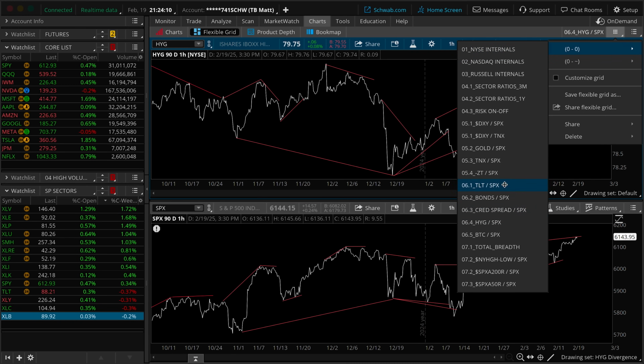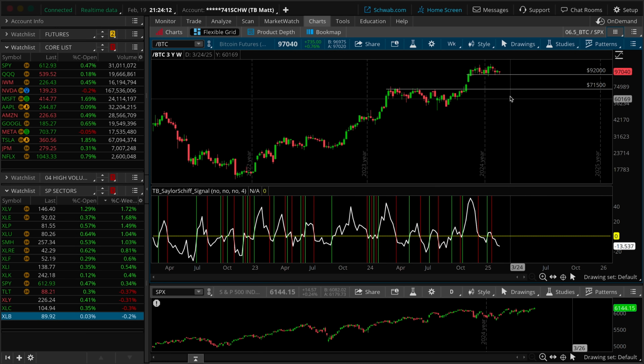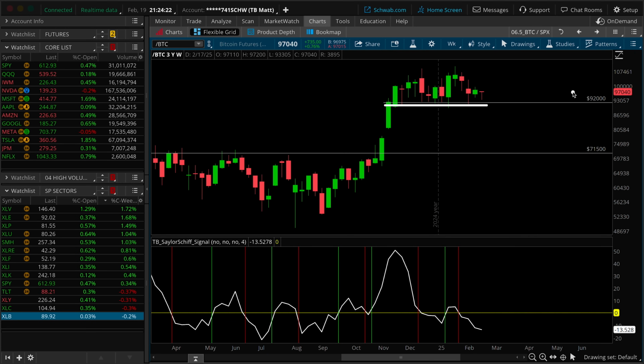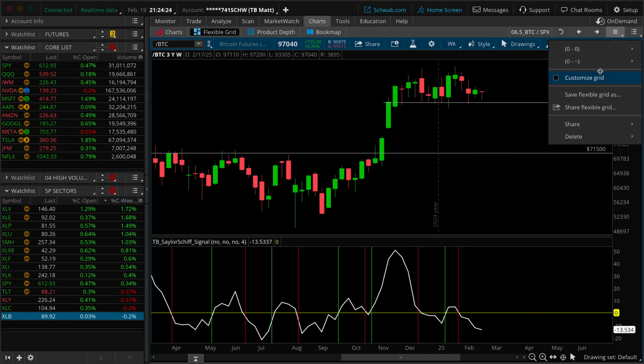Let's move along here to Bitcoin. Not really much to say about this. Still in the range overhead, thinking about the bearish Sailor shift ratio signal still firing off. So we take a look at the range low breakdown. It's still 92,000, no change on that number.